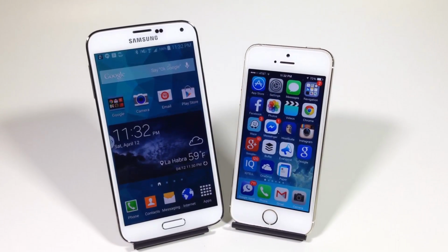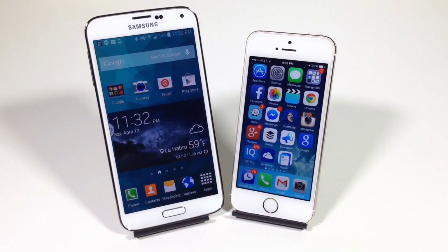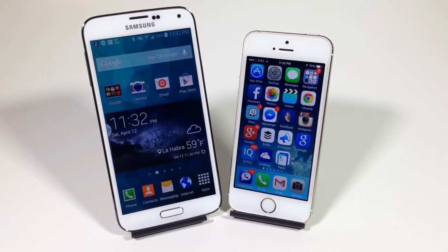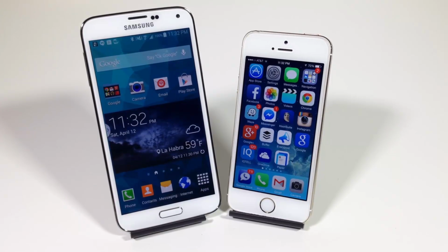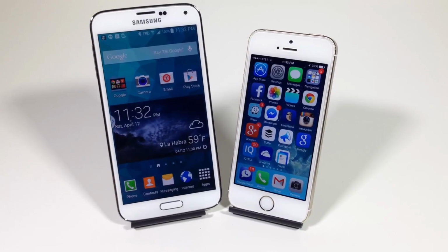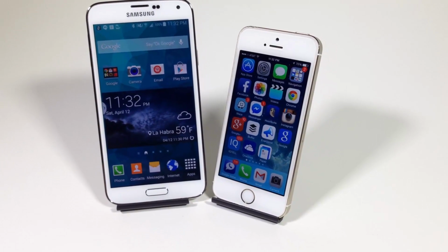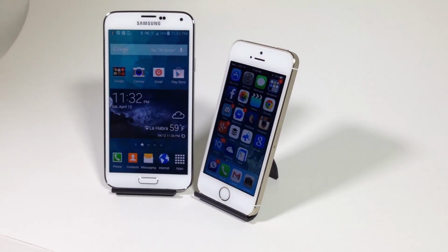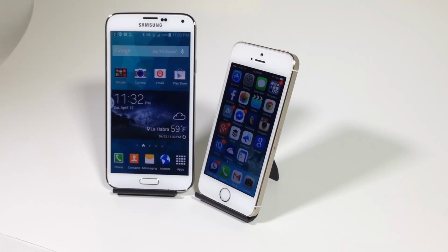We're going to be doing a versus comparison video between the Samsung Galaxy S5 from AT&T versus the Apple iPhone 5S. We're going to put these two head-to-head, do a feature comparison. We're going to compare the aspects of them, the innards of them, and how they operate, some of the different software aspects of them, and also pit the cameras against each other.